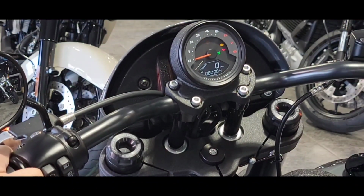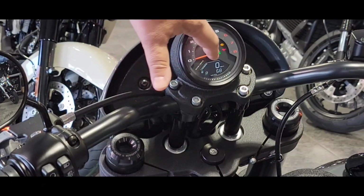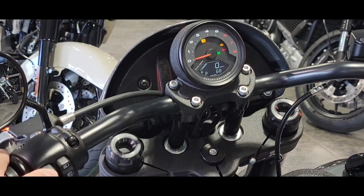How many miles are actually on the motorcycle? Push it once and twice, you have trip odometer A and B. If you push it one more time, you have your digital range of how many miles you can go until you run out of gas. But if you look a little bit closer, right up here, this is a digital representation of how much fuel is left in the tank, and sandwiched right in there between them is actually how fast you are going, the miles per hour of this motorcycle. Push it again, and you got your clock.